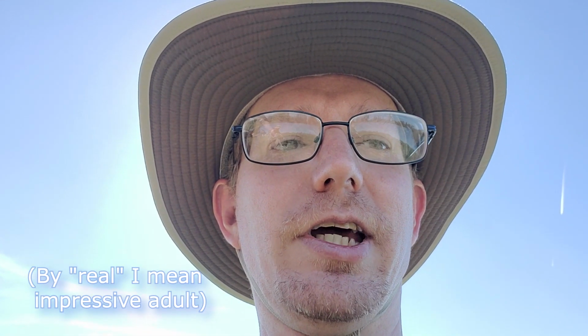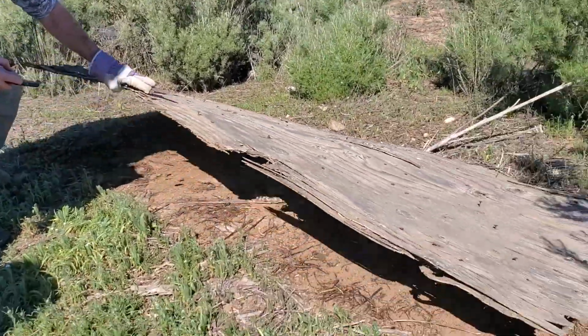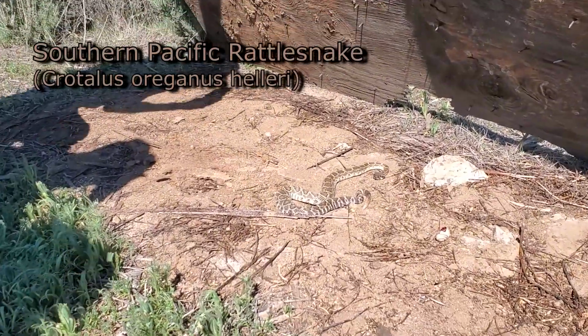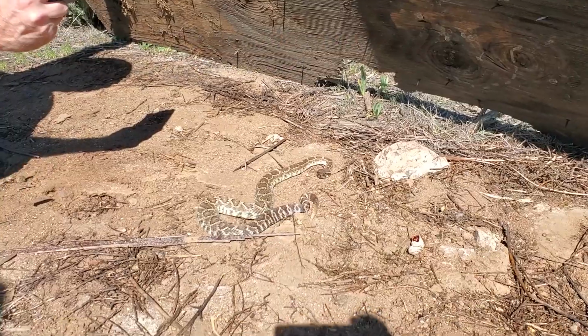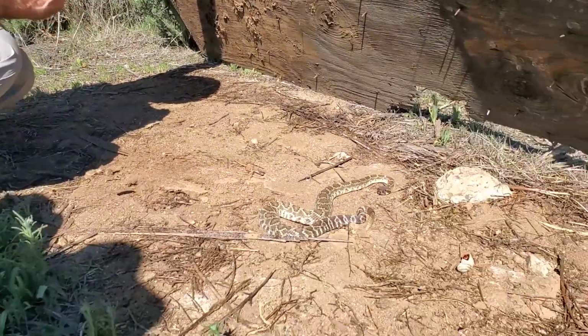All right, I took the case off, so now hopefully we can hear. And here is the first real snake of the day, Mr. Edwardsy. And we got ourselves a good-sized Southern Pacific in a weird position that I thought it was dead. I wonder if he's hurt. Or maybe he's just enjoying that heat. I don't know. Maybe he's sprawled out. Really enjoying the heat. But good-sized one. Probably a 3-footer.